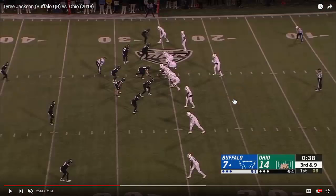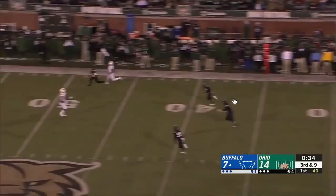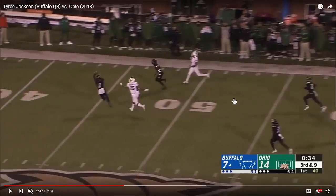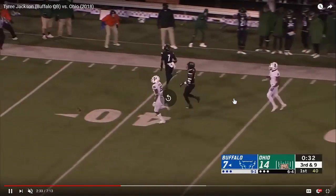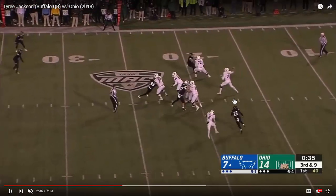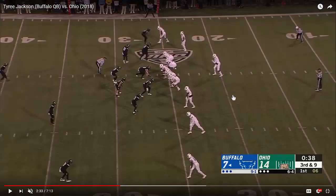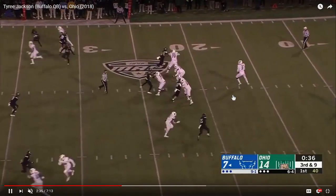The placement was a good idea. You can see that he actually places it to the outside away from the safety. But it's just way too high. And a lot of that, again, wide stance, that baseball throwing stance. You can see how wide that is right here with that front leg. Now the knee's bent here, which is good. But because it's so wide, he's not able to really get over and keep this ball lower.